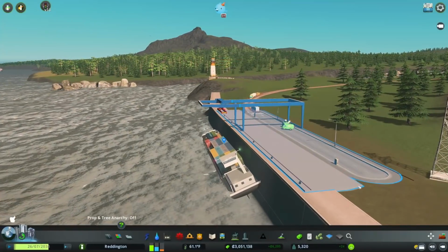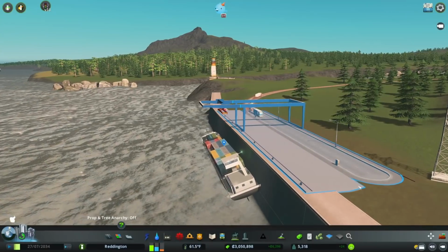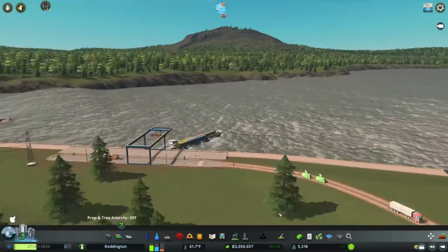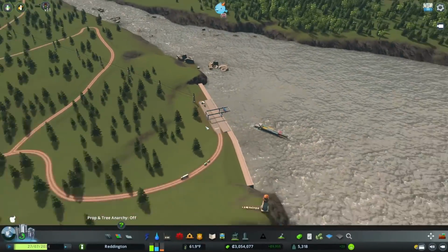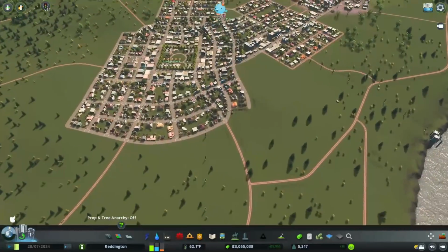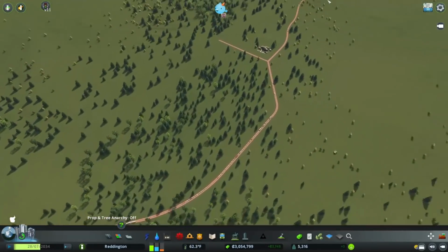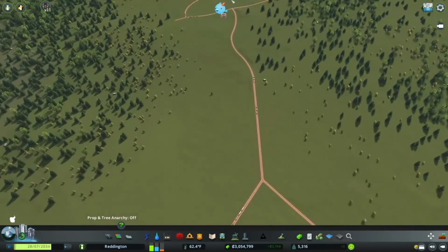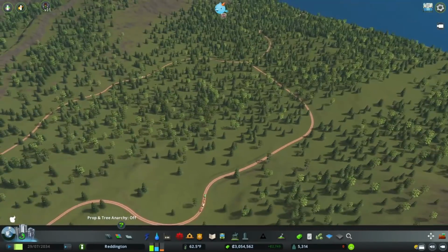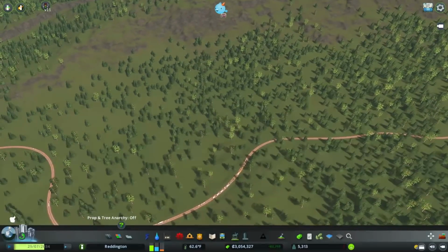So that's pretty cool. And as you can see, there's more delivery trucks, and that's going to save us a whole lot of work as far as trying to deal with traffic coming into Reddington. Take a look at traffic coming in over here on the land-based side. Well, we've got a lot of it, and some of that is probably pass-through traffic. I'm not sure that all the traffic that we're seeing is just import and export traffic from Reddington.